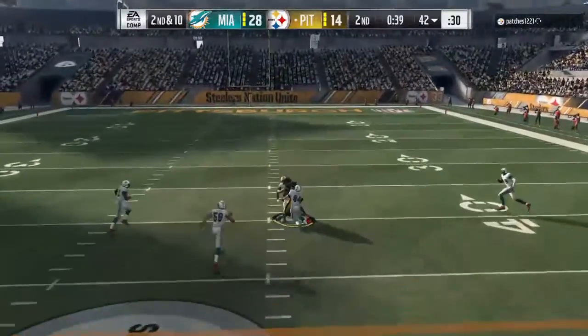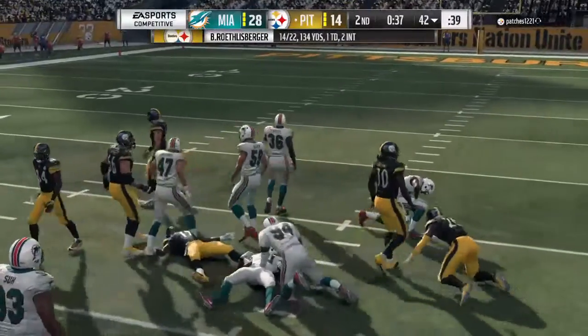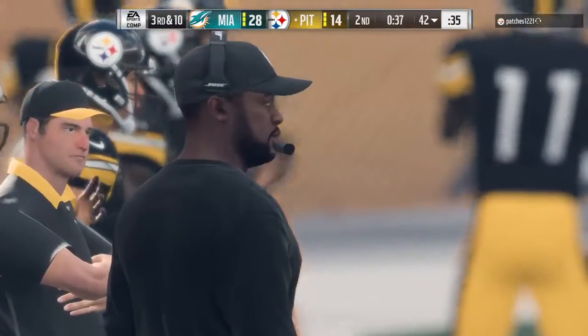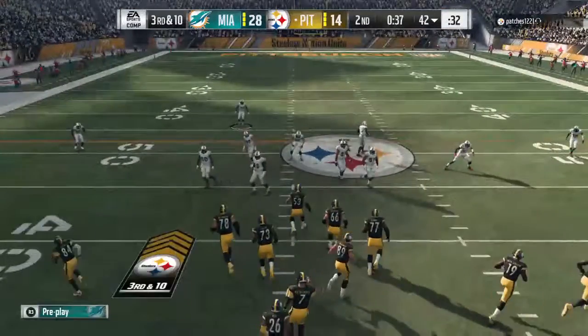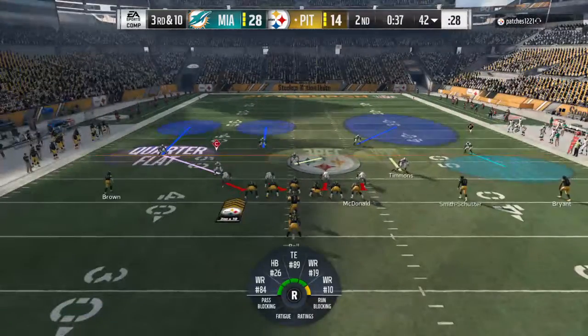Now it's Roethlisberger. And the hit jarred it loose. It's incomplete. Some of the fans here don't seem too happy about what we've seen in this first half. No, not at all, and I understand why. They look lethargic, out of sync, and it shows on the scoreboard.